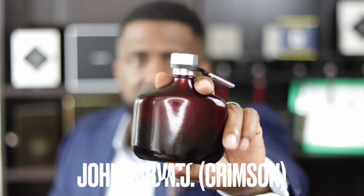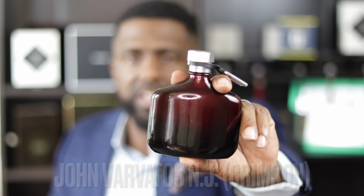All right, guys, the next fragrance on this list is from the House of John Varvatos, and this one is the Nick Jonas fragrance. This one is the Crimson version. I think they have several that came from this particular line. I think they had one that came in a blue bottle and also silver, if I'm not mistaken. But guys, this one is good for the price. Now, I definitely wouldn't pay full retail for this thing, but for what you get, I think I paid, it might have been $29.99 for this one.